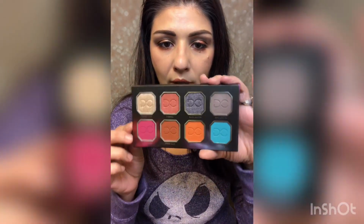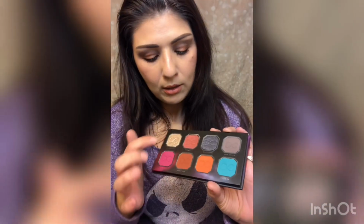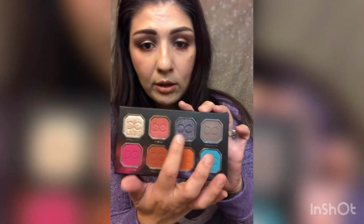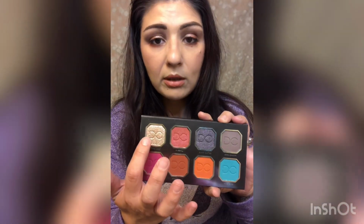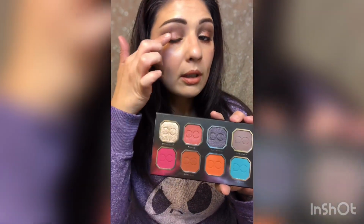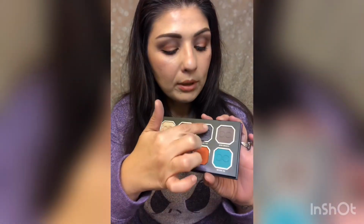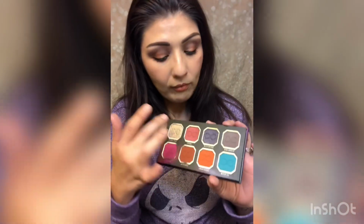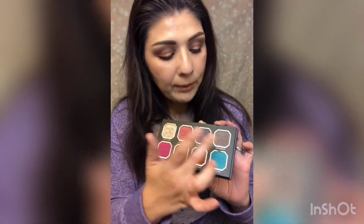And look at the shades. Well, these two are shimmers. This one's straight up glitter. That's what I have on my lid, right there, the glitter. Then I put this shimmer on the outside, in the middle there, and then I put that one on the outside just to help deepen it up. So 2 shimmers, 1 glitter, and then 5 mattes.